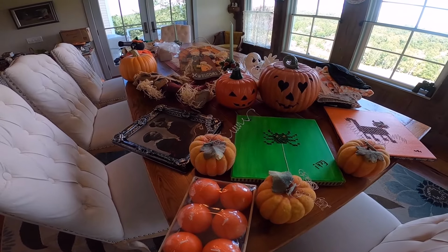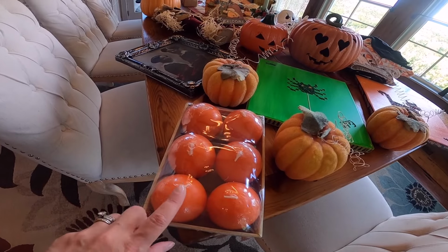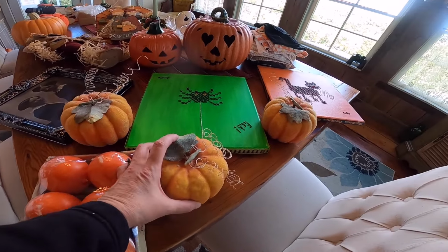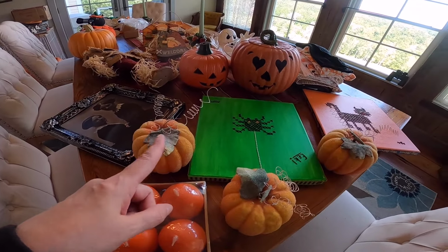Okay, I pulled a few more things out from other nooks and crannies in my house. I bought these ball candles to go on the fireplace candle holder. These are old glitter pumpkins that I usually put in the dining room windows. There's three of them.